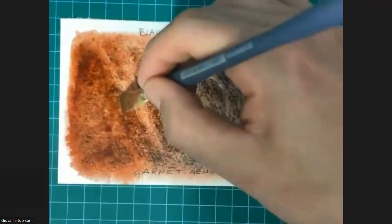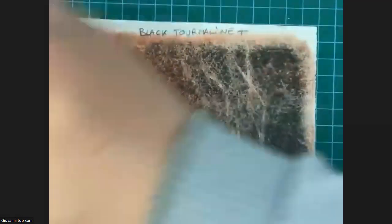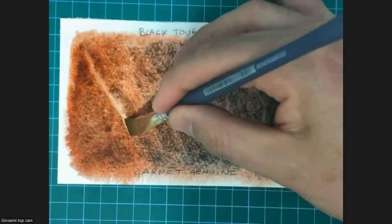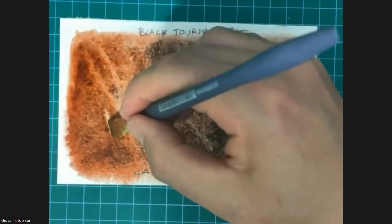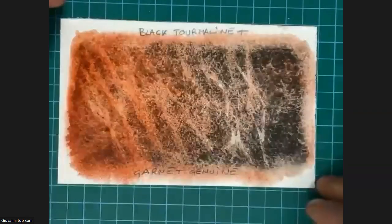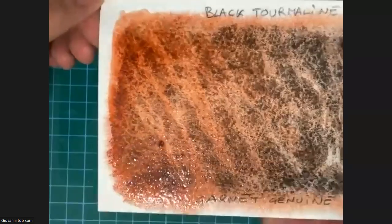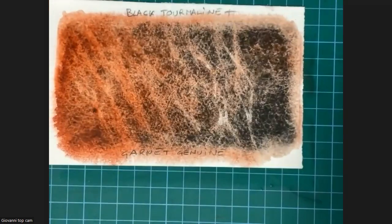Now it's very, very wet. And when I remove the granulation, it comes back. This time this part doesn't have a perfect line, but I have an interesting effect. That's nice. Thank you. And a beautiful marble effect. Thank you.